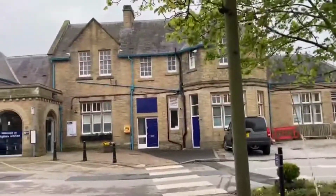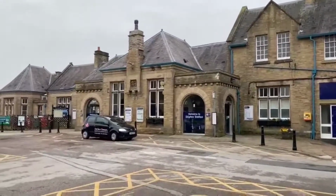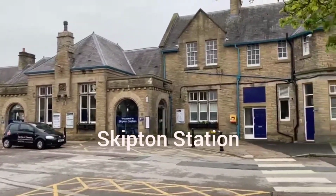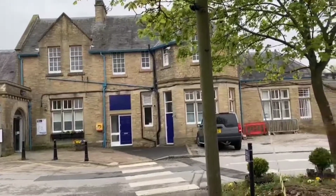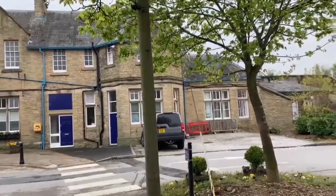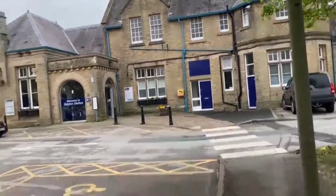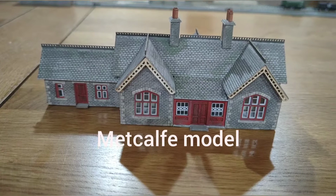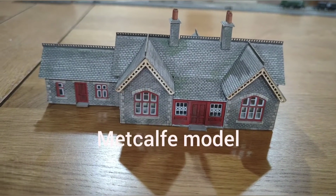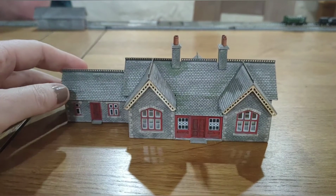Side of the station, it's a typical Victorian build. The reason I'm showing you this is because I'm going to look at one or two on the Settle to Carlisle line, because I have some Metcalfe models, and they are based on stations on the Settle to Carlisle line, and obviously Skipton's on that line. When I visited the stations today, at one of the stations, which is Skipton, I was talking about the Settle to Carlisle railway line.